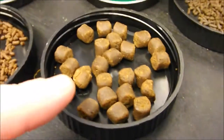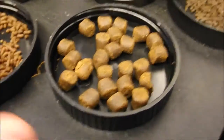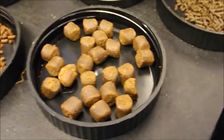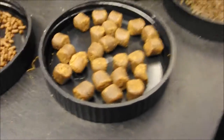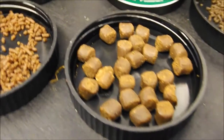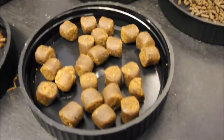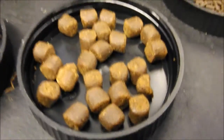But I've been told that it actually makes a good fry food. If you put it in a bottle of tank water, shake it up, and then leave it for an hour or so, and then shake it again vigorously, apparently it breaks down into little particles which feeds your fry. I've not tried that, I'm just going off hearsay, so try that at your own risk.